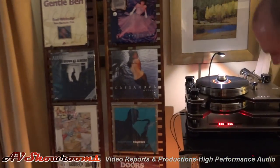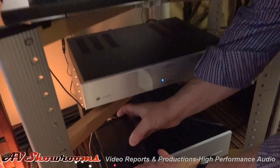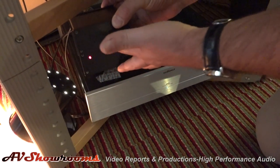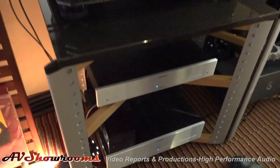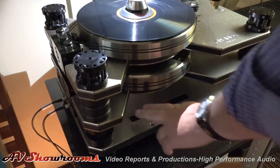So on the limited edition and pro versions, this is the power supply. It's this little block, and what he's done is he's cut the height in half and doubled the width. Because on the limited edition, as you know, on and off is done right there on the logic board. Right on the board.